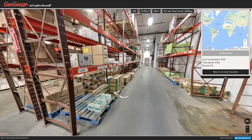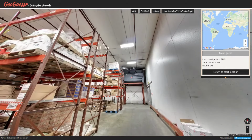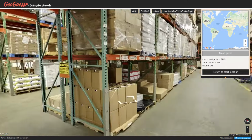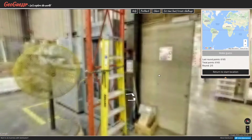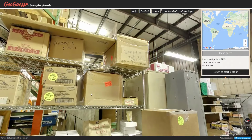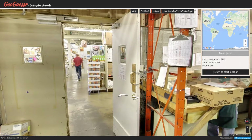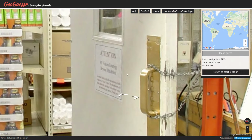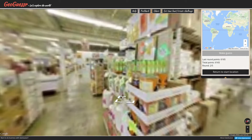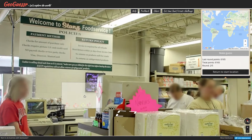Don't block that area with anything. Damn. What am I missing? It's got to be back at the office. Must be missing something in the office area. Oh, I didn't go this way yet. Oh, here we go. Ah, it's not a commissary. It's the stock room of a grocery store. What interesting. Welcome to Stan's Food Service with a Z. I hope to God that's their last name.